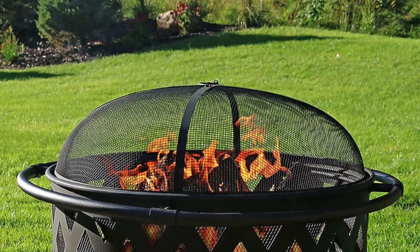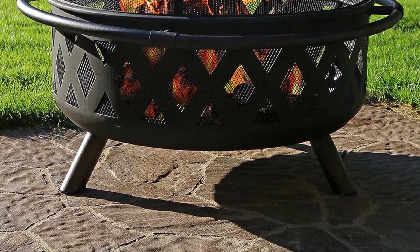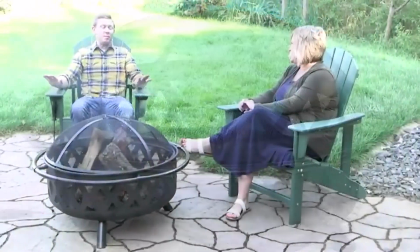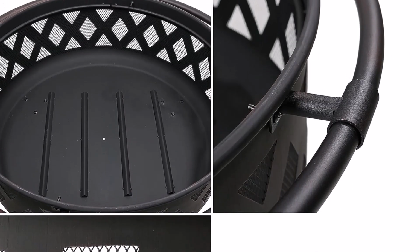Assembly is quick and easy. Simply attach the 3 legs and outer rim, and you're good to go. What we like about it: lightweight and easy to transport. Large 31-inch fire bowl for bigger fires. Easy to assemble with clear instructions. What we don't like about it: pricier than comparable products.